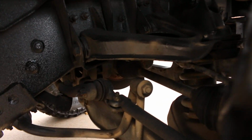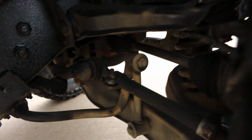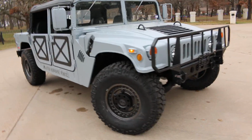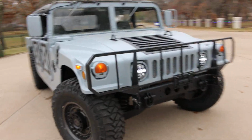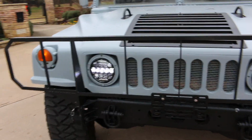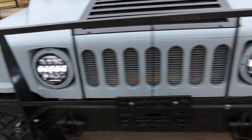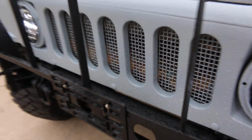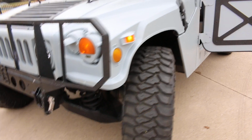You can see the original color was that desert tan army paint. And it has been raining here today, so it's a little bit wet, got some splotches on it. It's got the upgraded LED headlights. Those are more of a civilian thing. Front license plate mount. Excuse me, well let's go for a ride.